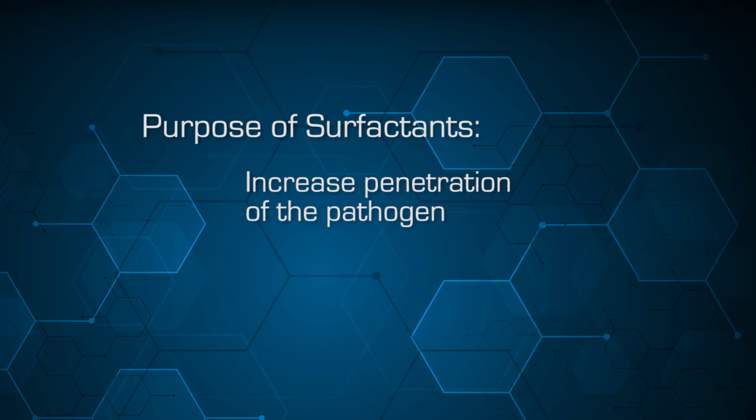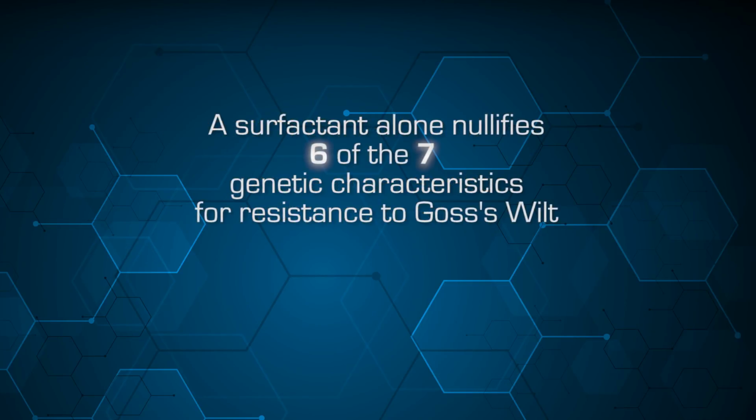If you just look at the surfactants in the fungicides or in the Roundup and other herbicides that are used, those surfactants are there for a purpose, and that purpose is to increase penetration of the pathogen, so that the surfactant alone will eliminate or nullify 6 of the 7 genetic sources of resistance to Goss's wilt.